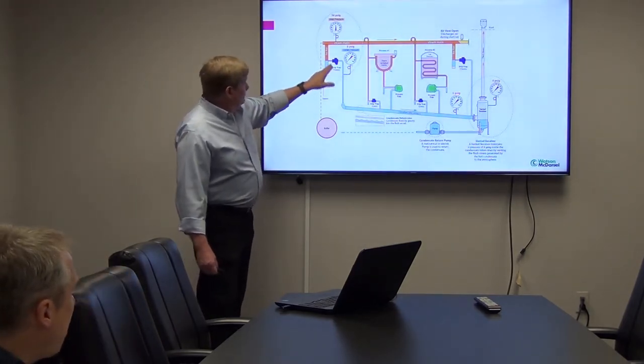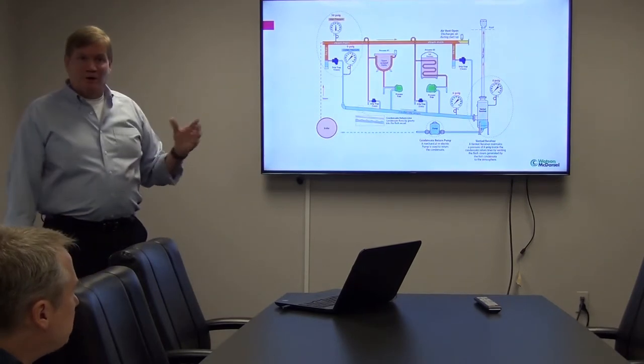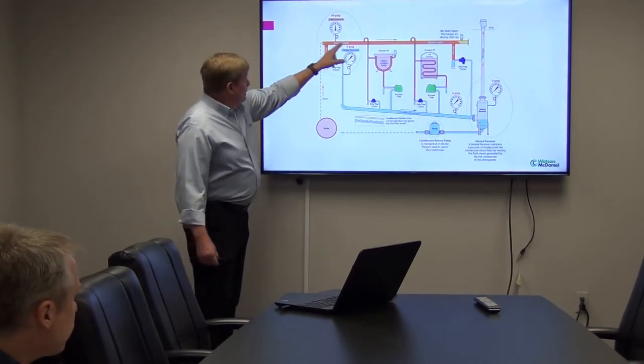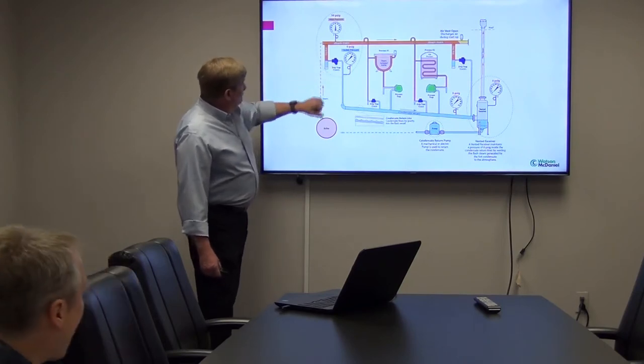That's where these guys come into play. We call it a drip trap. That's our first safety point. We want to make sure we get that liquid out of the steam system so we only have dry steam up here. We don't want water, condensate flowing with the steam. So these are our drip traps.